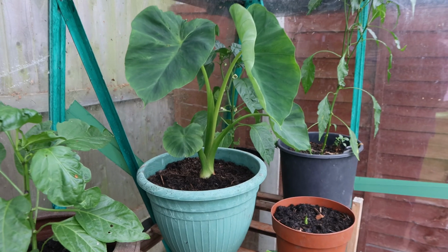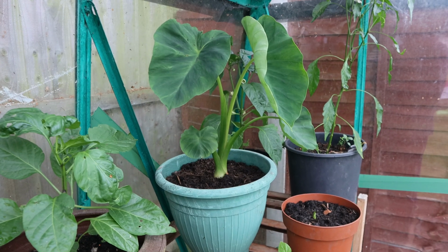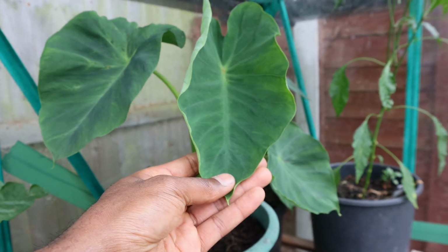I'm so pleased to say that we're growing the coco now. I would love to say this is a Jamaican coco, however I have no clue where this is from. Nevertheless, it's a really cool plant to grow.